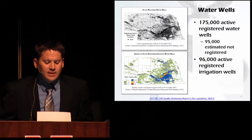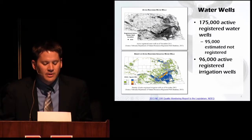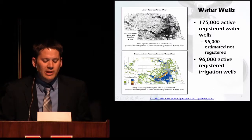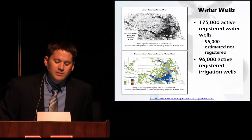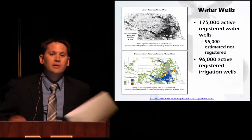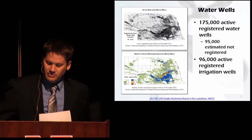And you can see in that, I'm going to try pointing to it here, there's a little kind of red area there, I guess it's red on my screen, kind of in the Central Platte NRD, where there's actually over 16 registered active irrigation wells per square mile. So think about that, 16 irrigation wells per square mile. That's a heck of a lot of irrigation wells.